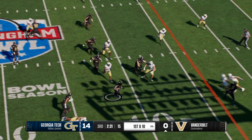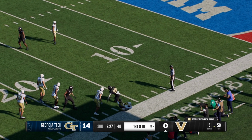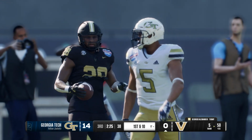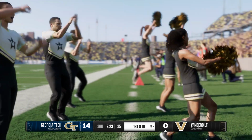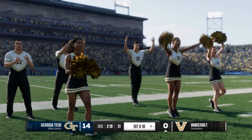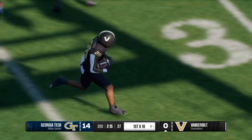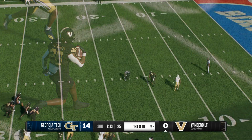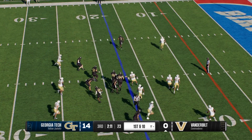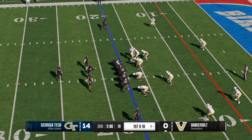Out of the gun, the inside handoff, looking for a crease. Open space at the 25. And chunk plays are the name of the game, and they get one here before the defense finally makes the stop. I love that play call. This offense is going to run the football. They're not just going to do it between the tackles, but they're going to attack you outside. You saw that with that handoff. They get to the right. They get him in space using his speed. Good play call.